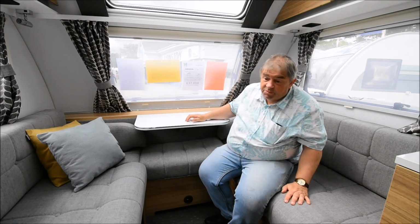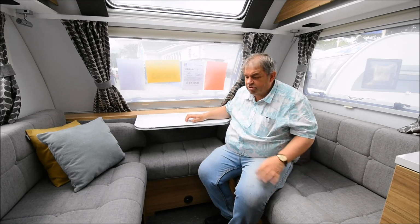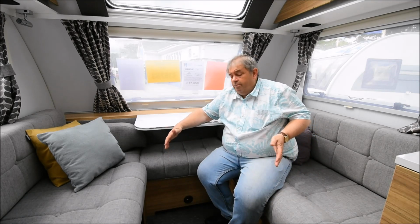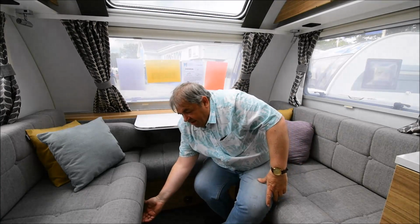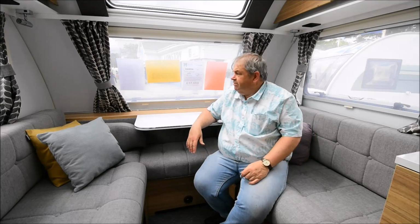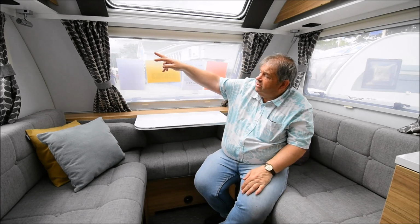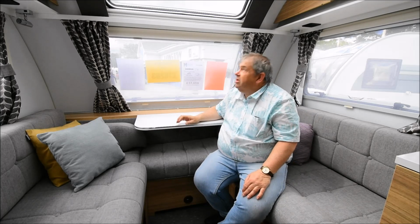Seating wise, it's pretty comfortable. It's not bad. Again, it could do with a little bit more support. And making the double bed is quite easy because the two bed base sections slide out, meet up together, and the cushions just go across like so. Light in here, well, you've just got one ceiling light up above, and you've also got an LED spot there and an LED spot there.